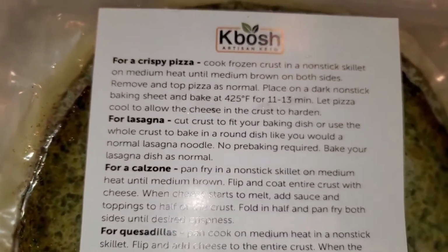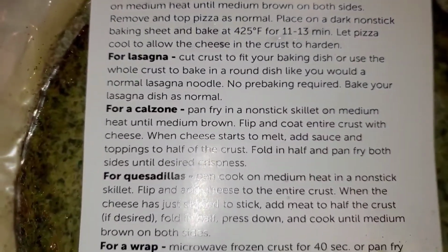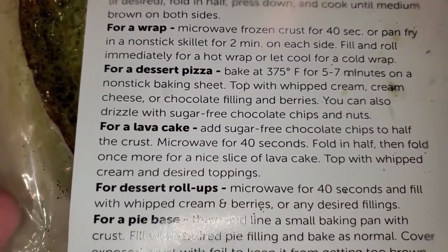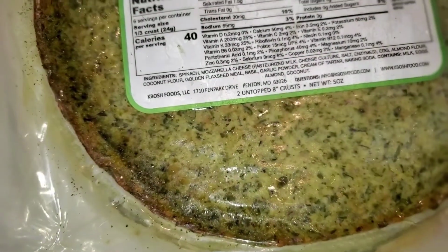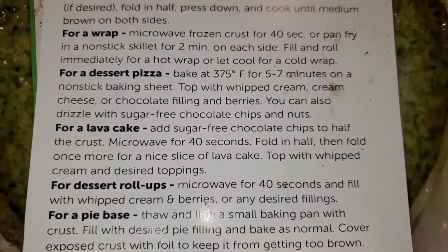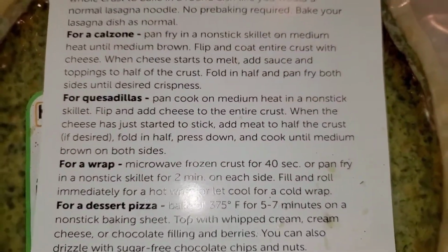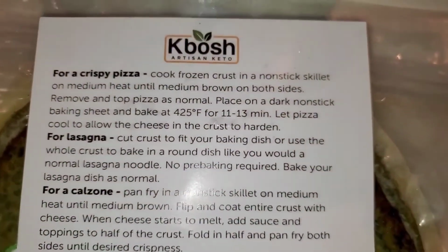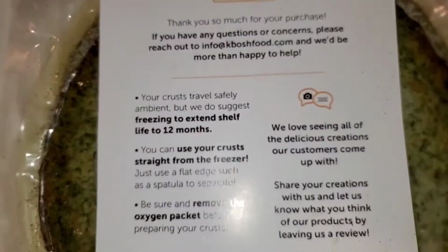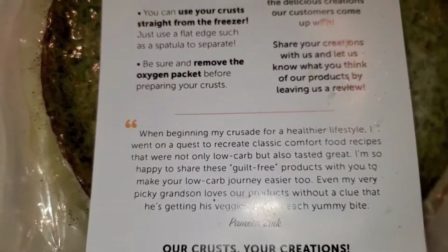I just ordered this stuff over the weekend, I think Friday, Saturday. This is what you can use their crust for. They even have dessert crust as well that you would use for desserts and stuff. But I wanted to try these first before I went and ordered more. So Kbosh, again, ships very fast. So let's see how these hold up. So I'll see y'all at dinner. Peace.